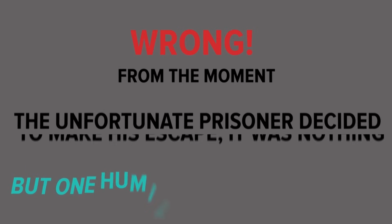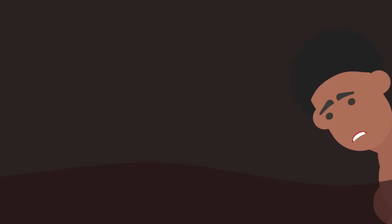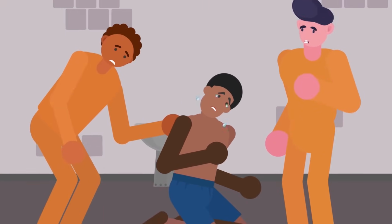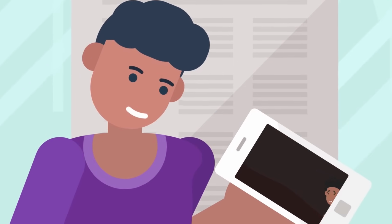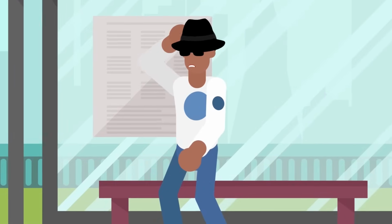Wrong. From the moment the unfortunate prisoner decided to make his escape, it was nothing but one humiliation after another. He got stuck in the sewer only a few feet from his cell, lost his shorts in the sewer, and had to be pulled to safety covered in filth and completely naked by two other men. The man's ill-advised escape attempt was caught on video that went viral around the world, but his name was never released to the public and no one knows what became of him. He's probably happy about that.